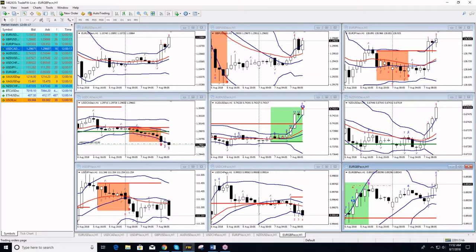So any moment now I will start placing the other trades and orders. Dollar yen is falling nicely. That's exactly what we want, guys, to do. So let's see how it will develop. All right, patiently waiting now for 5 more minutes for the 1 hour candles to close, and I will start placing trades.